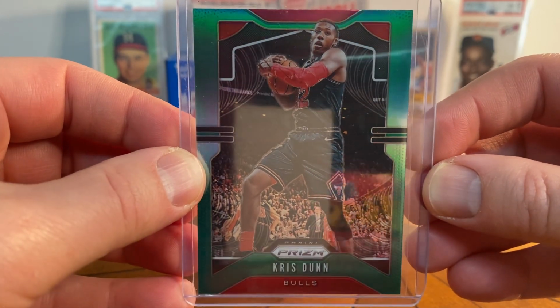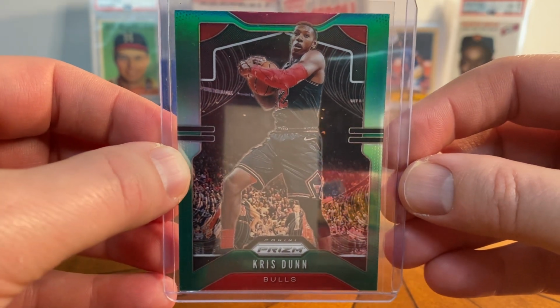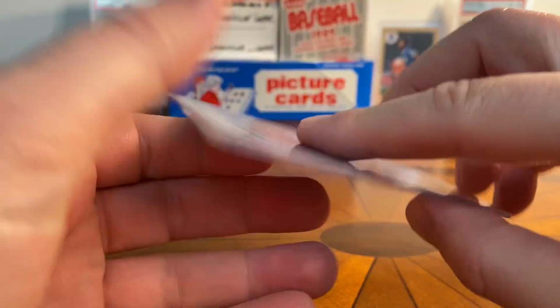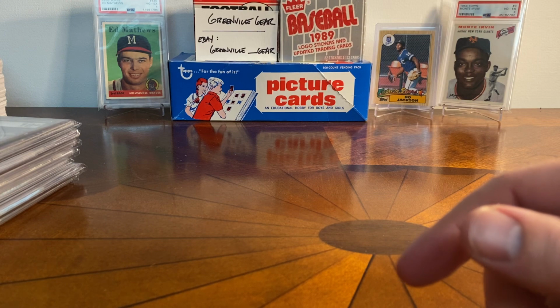I just love the color here, and you know, I'm one of the few Chris Dunn collectors there are out there, and so he's kind of my PC for basketball, and so that was just super cool. So that's my number 8 card.